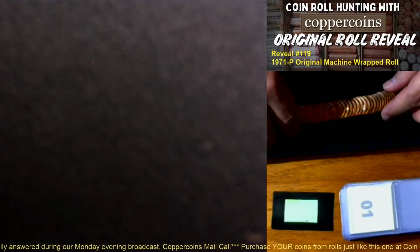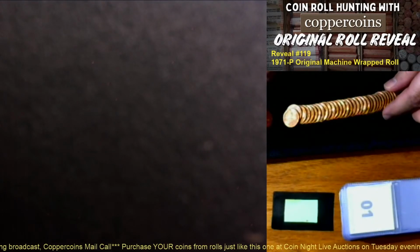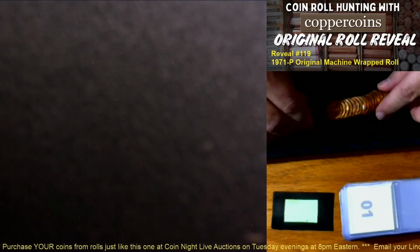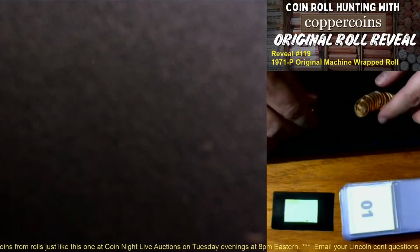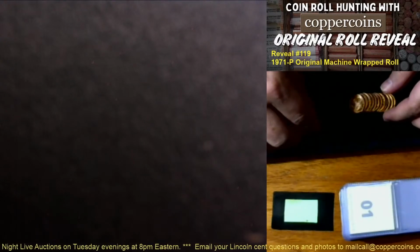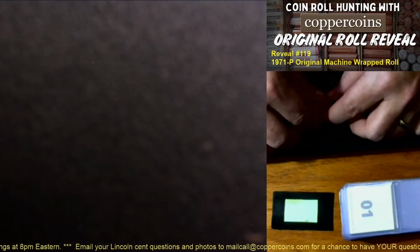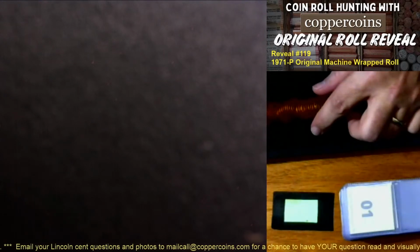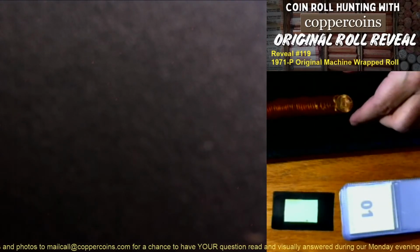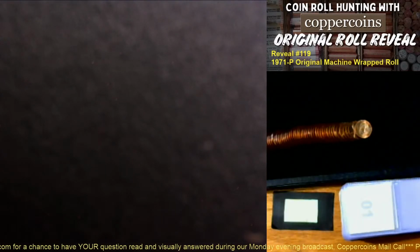Hey, Farm Dog. We decided to switch over to a new roll. So we have a different roll here. This is a new 1971 roll. We'll have to see what we end up with out of this one. I can't start for another 2 minutes because I wait for everybody to come back. Had to take a little bit of a break to get this all under control.